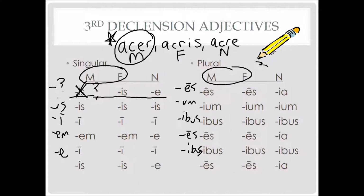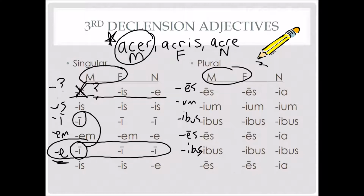So apart from a few key exceptions, the nouns and the adjectives have very similar endings. One exception to note is this ablative singular ending. Instead of the typical E with no macron, we're actually going to copy the ablative from the dative, and these will be exactly the same.